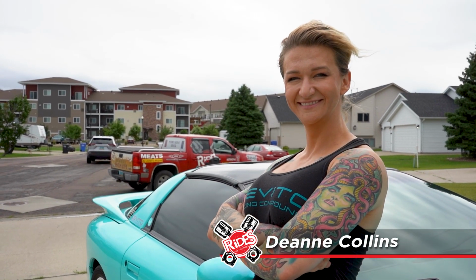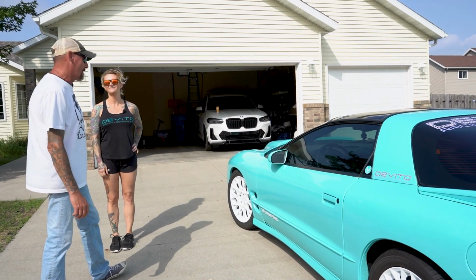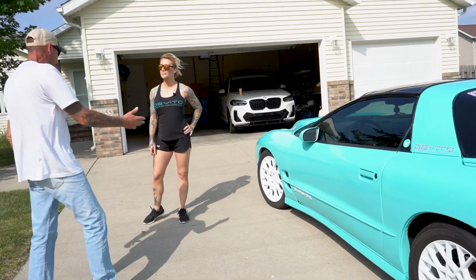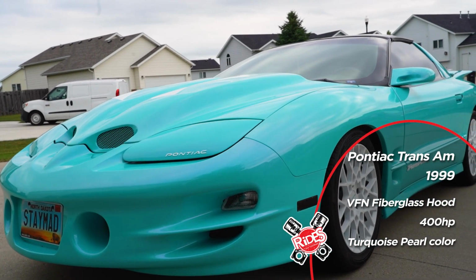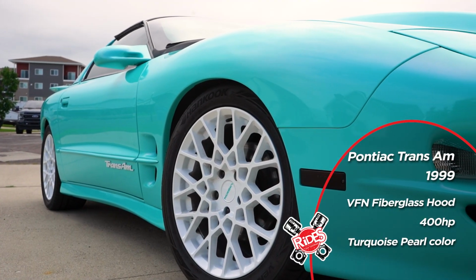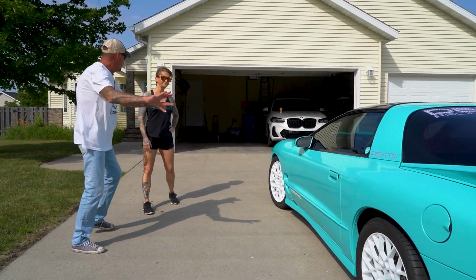Deanne, hi. How you doing? Great. Nice to see you, hon. Great to see you, Jay. I saw this and went, whoa, we gotta go look at this car, man. What is this? This is beautiful. '99 Trans Am, right? Yes. Look at the paint on this thing. This is crazy. Yeah, this is a one-off color. No other car exists in this color. Really? So nowhere on the planet is this color? Yep.